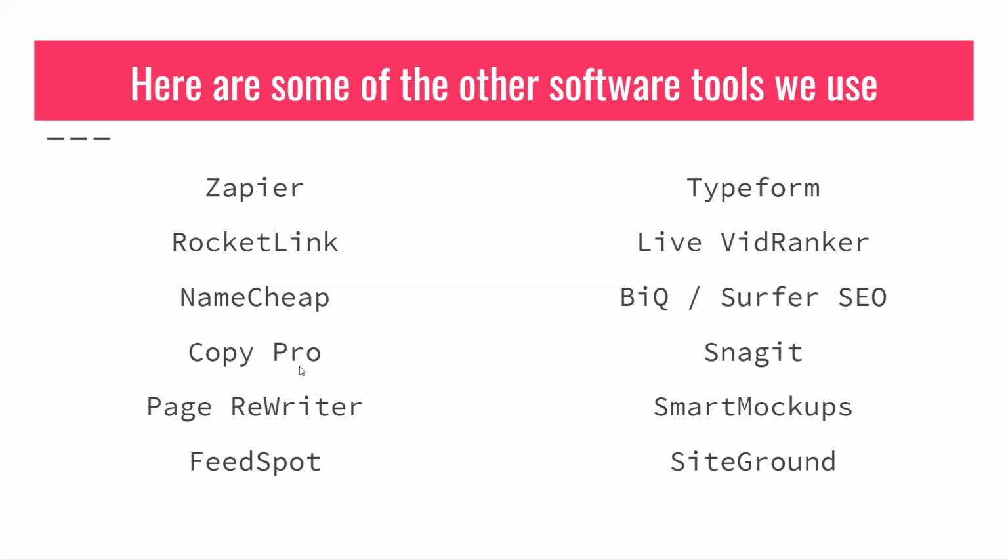It's good, but it's not the same as copy. I mean, John Benson, the copywriter, he's a six and seven figure copywriter. So this is all his stuff. Very, very good. But Zapier, Rocket Link, we talked about Rocket Link are my link shorteners.